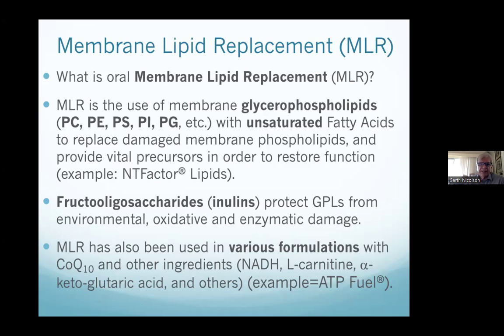Because membrane lipid replacement, and we use oral membrane lipid replacement, is the use of membrane glycerophospholipids. So these are the normal type of phospholipids that you hear about associated with membranes, like phosphatidylcholine, phosphatidylethanolamine, phosphatidylserine, phosphatidylinositol, and phosphatidylglycerol. Now, it's important that we have a mixture of these and not just, for example, phosphatidylcholine, like some of the treatments use, because some of these are important precursors. Like, for example, phosphatidylglycerol is an important precursor for cardiolipin, which is absolutely essential.